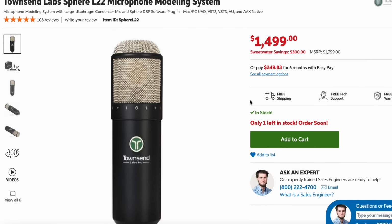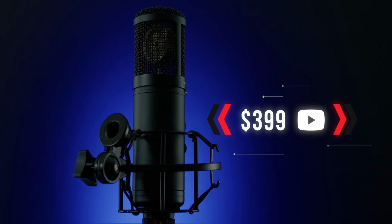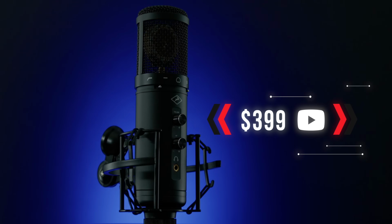And there are a lot of great microphones out there on the market that are inexpensive and sound really great, and you can actually get mic modelers, such as the Townsend Labs Sphere and also the Axino from Antelope Audio. These microphones are not that expensive. The Axino is around $300-400, compared to $3,000 or $1,100 for the TLM 103.